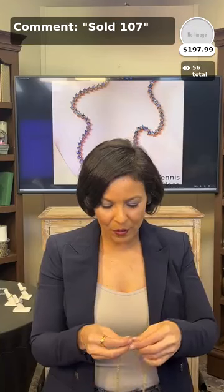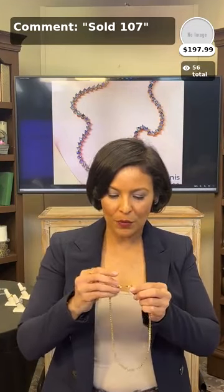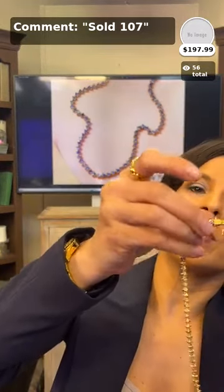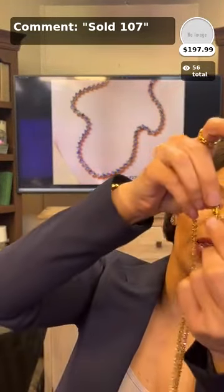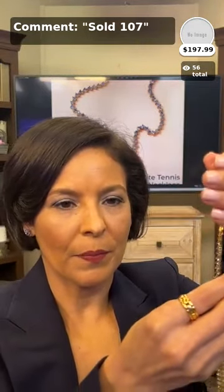You have on the back end, which is nice, that box closure with the double safety catch. So I'm gonna bring that around and show you. Tick-tock, boom, goes right in. You've got the extra latches, secure, okay?